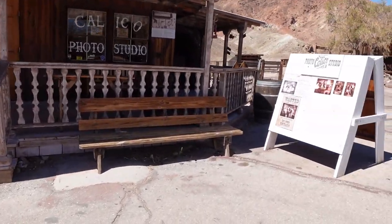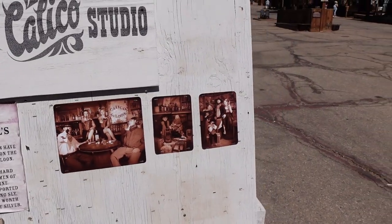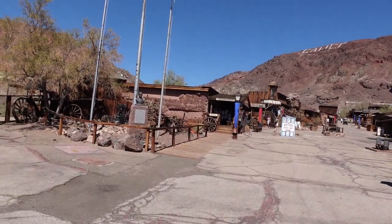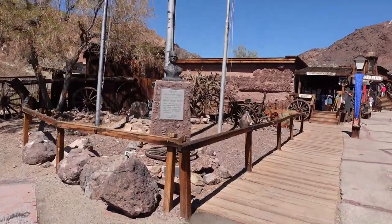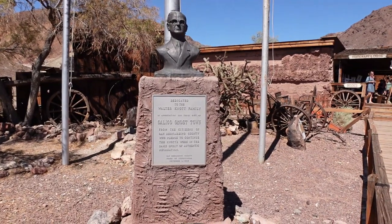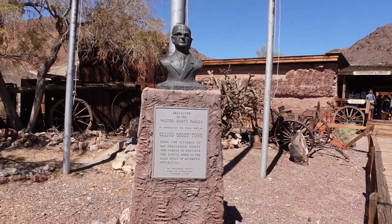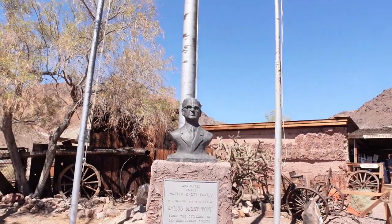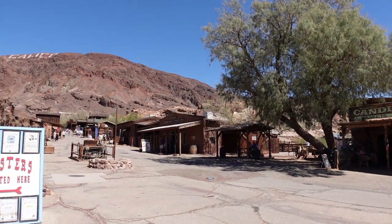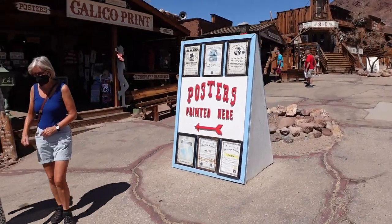Photo studio, I guess that's where you can get these funny old timey photos done. No smiling allowed. Surprisingly busy, I don't know why, I just thought it'd be really quiet, but it's a nice atmosphere. There's a little bust. I assume that's Walter Knott, dedicated to the Walter Knott family in appreciation of their gift of Calico Ghost Town from the citizens of San Bernardino County, who pledged to continue the Knott's work in the same spirit of authentic recreation. Candle shop, the Main Street stage, little saloon, drugstore, Calico print, lots of signs and things.